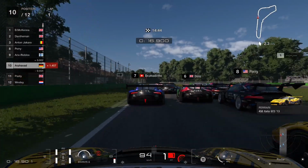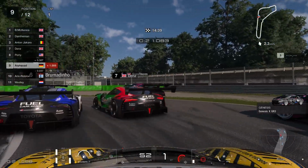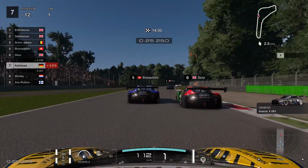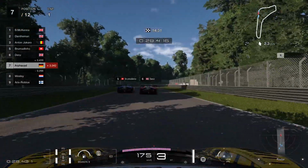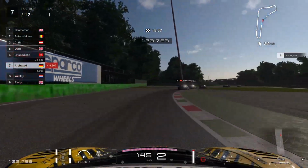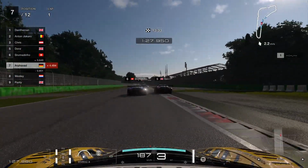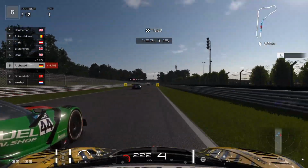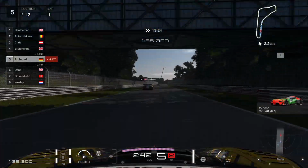Just about managed to get him there on the outside. Now I'm just going to the outside, and just a big kerfuffle here. Just don't know what's happening, jumping going on here and there, but just managed to come up unscathed there, so managed to get 2 positions as well. So P number 7. Let's jump to the later parts of the lap. So now you would see the 2 Toyota FTs fighting over there, Dan and Brumahido. Just about got the overspeed and just about managed to get on the inside of both of them. So really good move to P number 5.